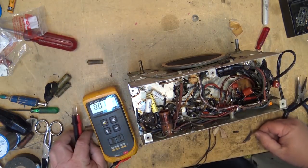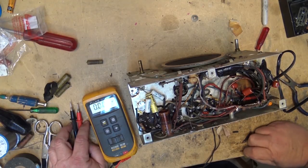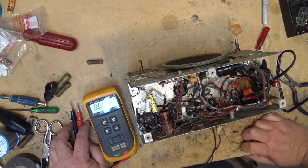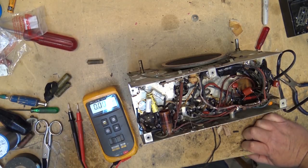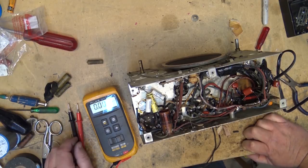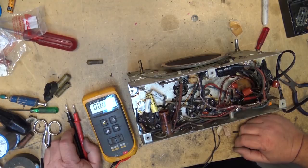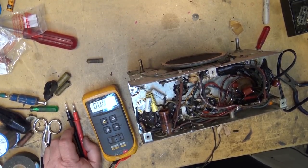Okay, now I have to try and find some service data for this radio. I've been looking. The version I looked up, when I looked up this chassis, I found one, but it was a three-tube version, not a four-tube. So I have to try and find the RF sections in a comparable chassis. And we'll take it from there. Now it's back to researching for a schematic.